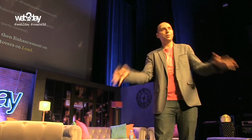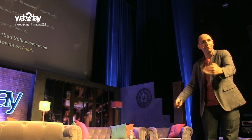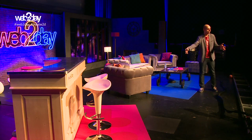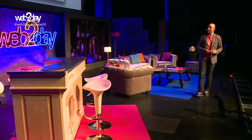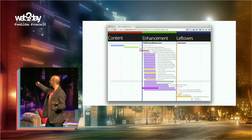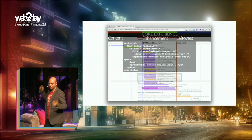So if you know JavaScript, this is very easy to do. If you want to separate concerns this way, it's very easy. You can just load core content first, as fast as possible. You load enhancement on DOM content ready. That means the page starts rendering right away. The enhancement is loaded after the page started rendering already. And then you load leftovers on load, which means after the page has fully loaded, right? And that's all. That's a very simple architecture. So this is what it looks like. Nothing is blocking content from appearing. Enhancement is loaded, images are loaded, and web fonts are loaded, and so on. And all the leftovers are loaded later, right?